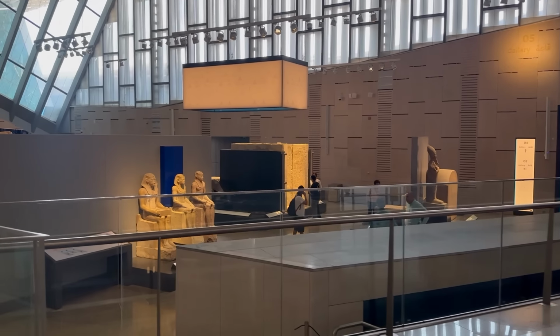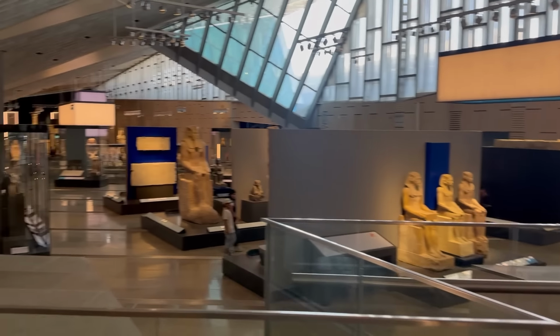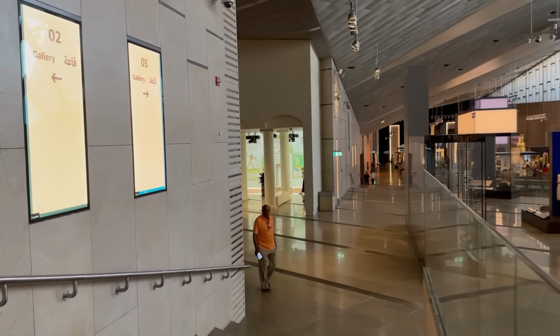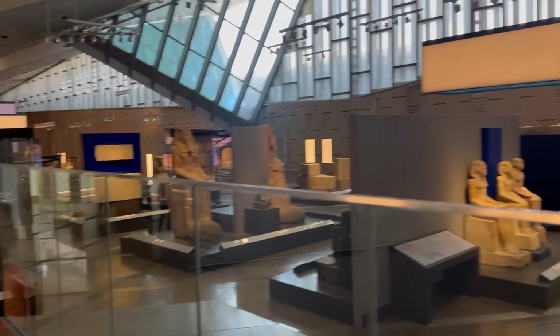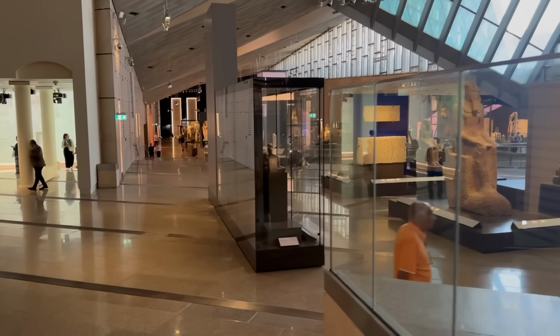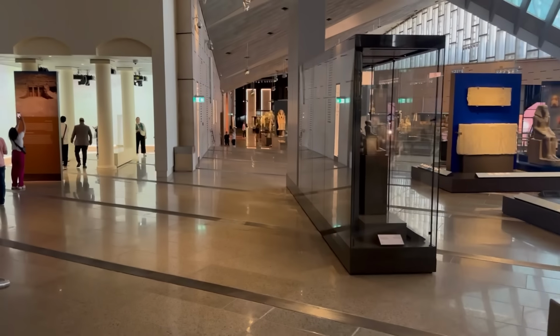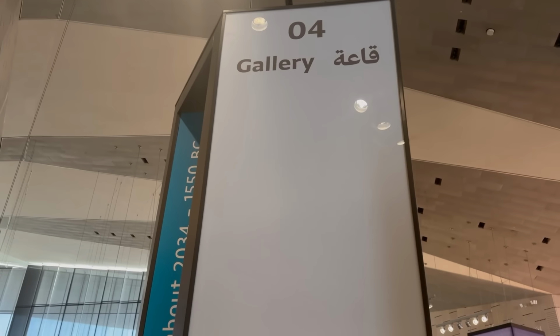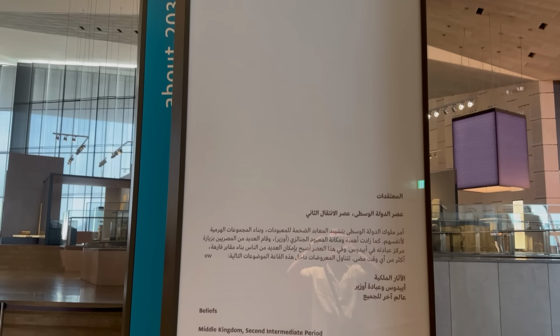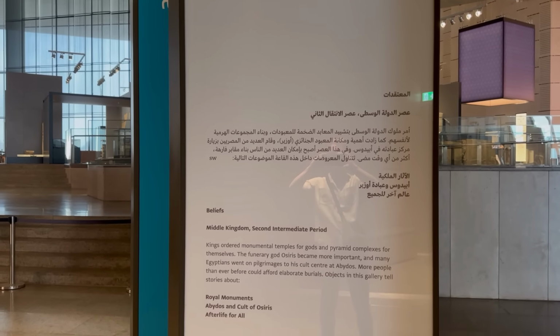So now the tour continues down and we're going vertical. We're going to the next gallery in the same theme, but in a different time period. So when you go to the galleries that are horizontal with one another, those are the galleries that are the same time period, but 3 different themes. Gallery 4 talking about beliefs during the Middle Kingdom and the Second Intermediate period.